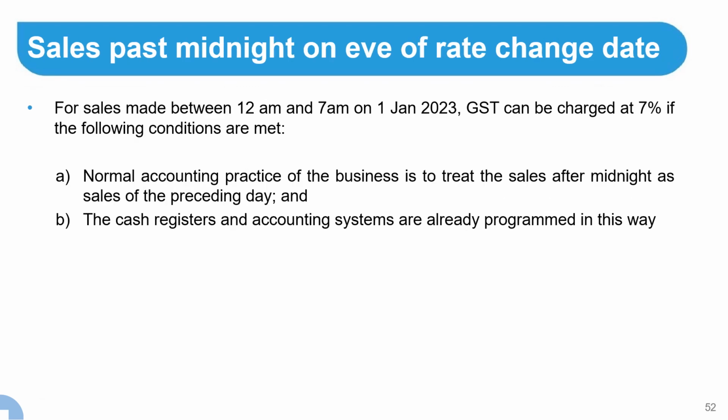Some businesses may operate past midnight on the eve of the rate change date. For such businesses, GST can be charged at the old rate of 7% for sales made between midnight to 7 a.m. on 1st January 2023, provided it is their normal accounting practice to treat the sales made after midnight as sales of the preceding day, and the cash registers and accounting systems are programmed in this way.